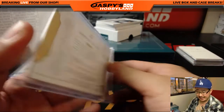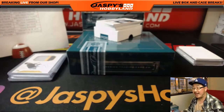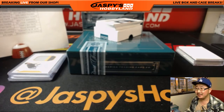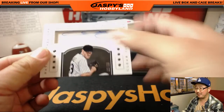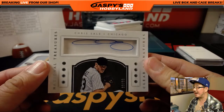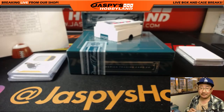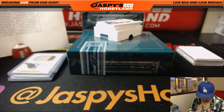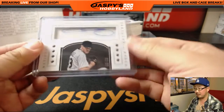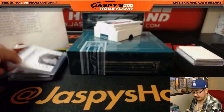Could be one of the aces on that staff for the Pirates, Ed Ramos. Wait, he actually dropped his name then? Wow. All right. He's just like, I'm done with it. Chris Sale, White Sox edition, 3/99. That goes to TJ and the White Sox. There's the Chris Sale for TJ.